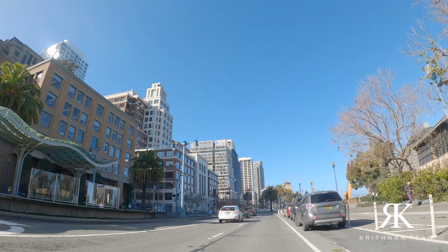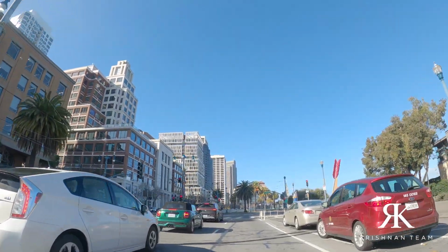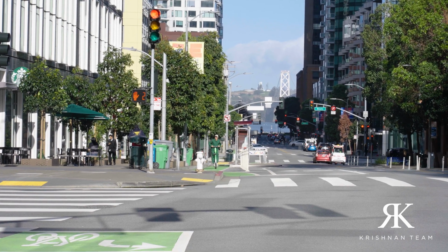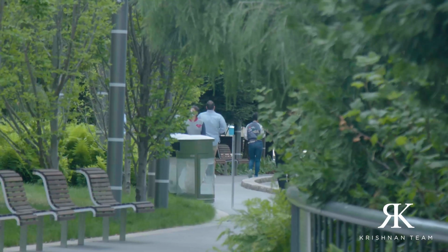So South Beach is actually wonderful for a lot of reasons. I lived there for many years, and I definitely say it checked off almost every box in terms of criteria. So let's talk about the weather in South Beach. The weather in South Beach is honestly probably the best weather in San Francisco, aside from maybe the next neighborhood that we'll talk about shortly that's a little bit more central.